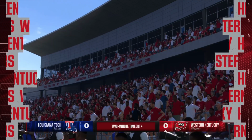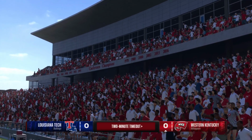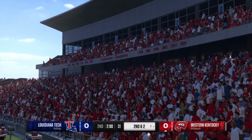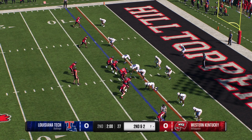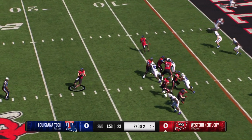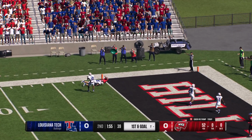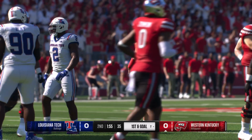It'll be 2nd down, and remember, they can pick up a first without scoring. We'll take a quick break here. 2 minutes to play in the first half. Operating in the red zone here on 2nd down. He's looking to throw. Makes the grab on the left. And they wrap him up, but not before he gets enough on the catch for the 1st down.